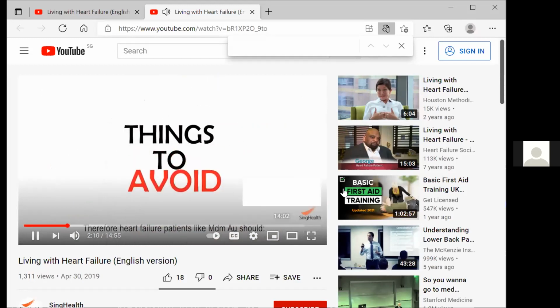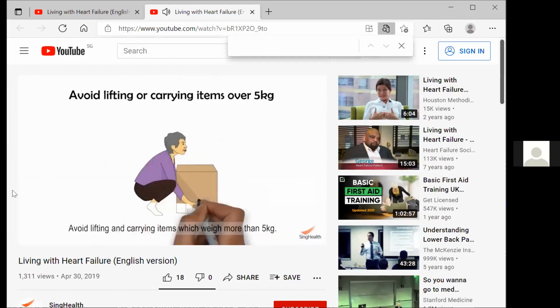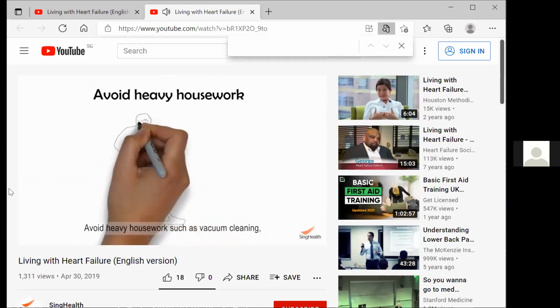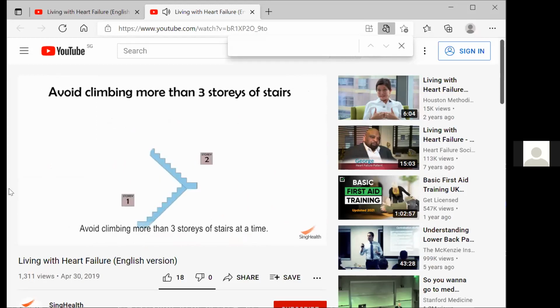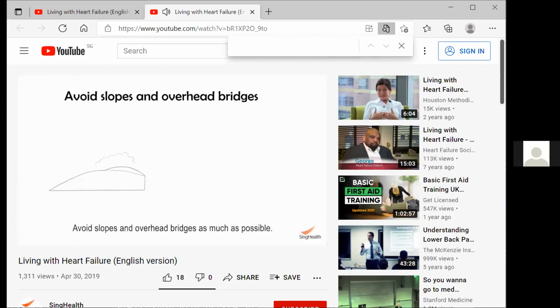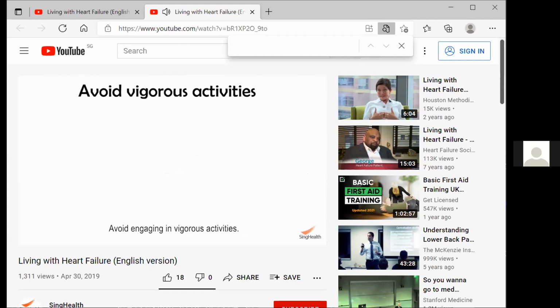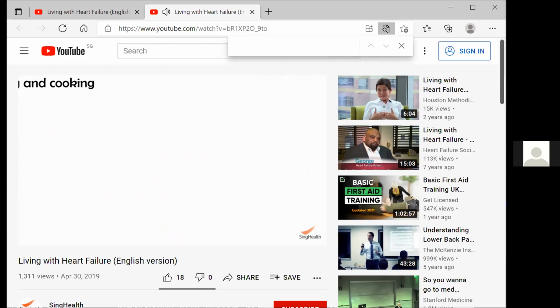Therefore, heart failure patients like Madam L should avoid lifting and carrying items which weigh more than 5 kilograms. Avoid heavy housework such as vacuum cleaning, mopping, cleaning the bathroom, and doing heavy laundry. Avoid climbing more than 3 stories of stairs at a time. Avoid slopes and overhead bridges as much as possible. Avoid engaging in vigorous activity. Sit down during activities like bathing, dressing, and cooking.